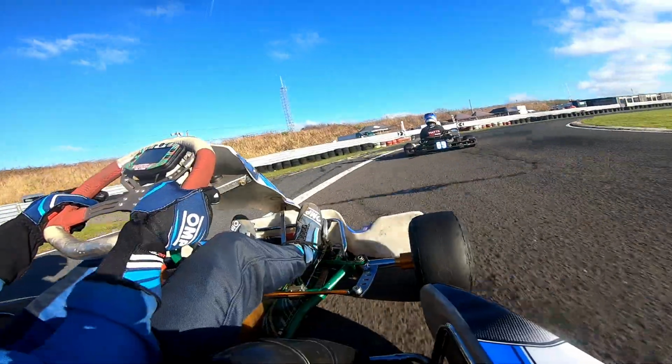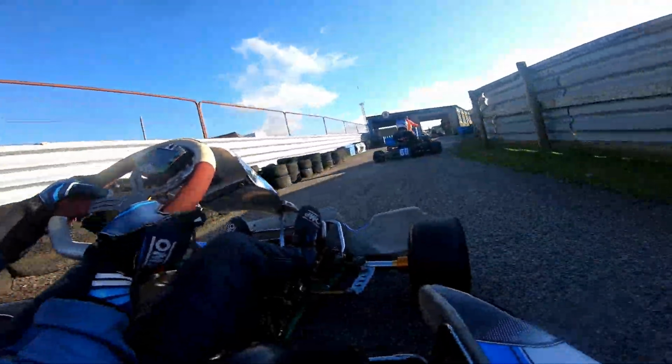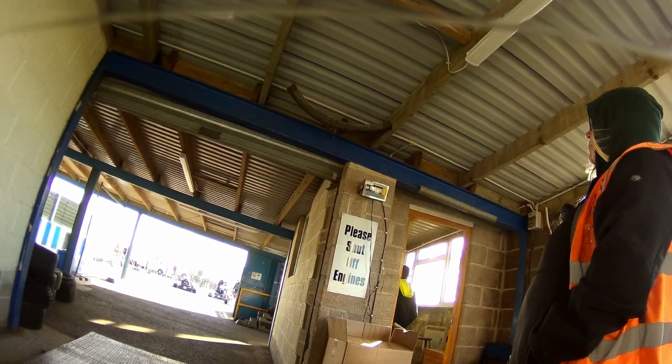But now we head back into the pits, and we are going to get weighed in obviously because it is the final. And I had a bit of a bad day, so I didn't really think it could get any worse at this point until we come up to get weighed in at the weigh bridge, where obviously we're going to switch over to the helmet cam now, and as you can see, I actually am underweight. Oh.